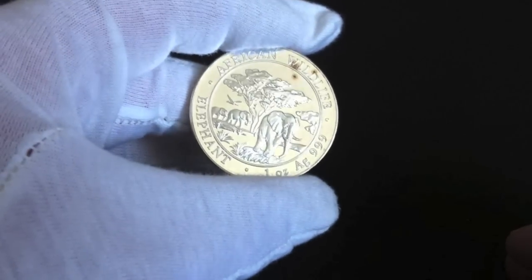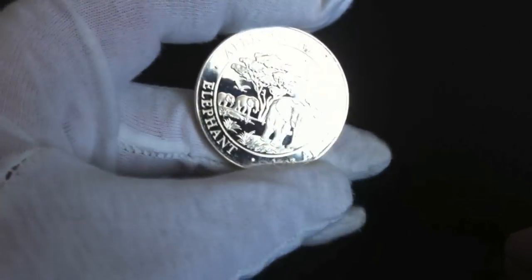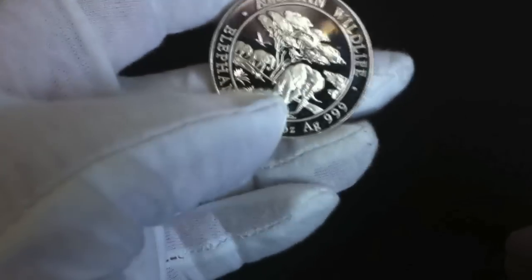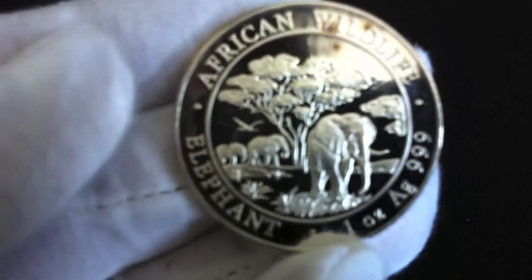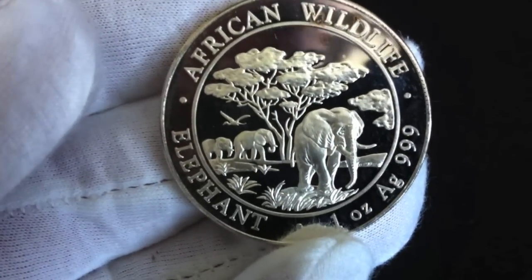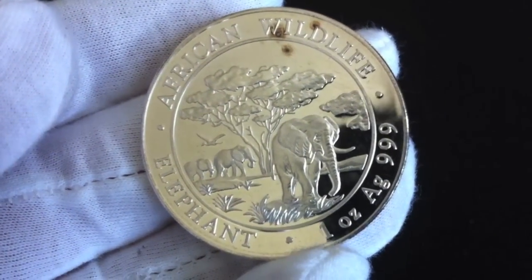Now, after doing a bit of research on this coin, there's not really much I can describe about it. There's no initials or mint marks. However, this simple and attractive piece is very popular. And for everybody out there who loves to see animals on your bullion, which we all know there's an awful lot of people that do, will not be disappointed by this.